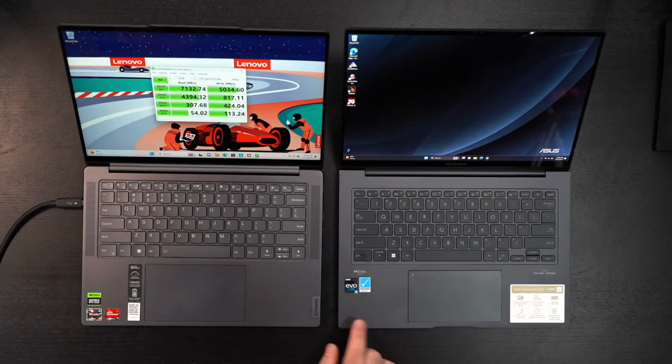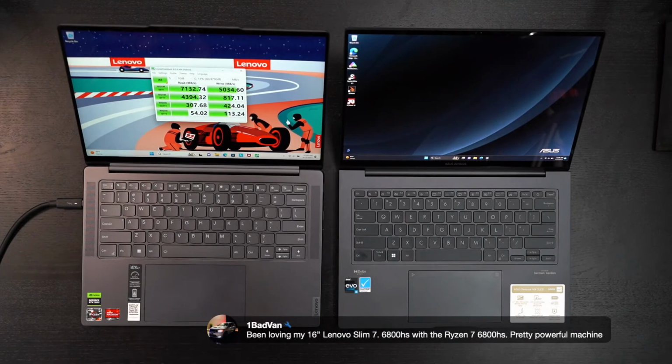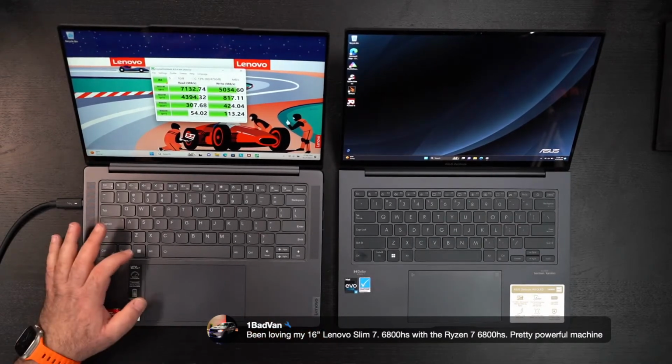So pretty nice. Okay, quite good to see One Bad Van. He's been loving his Lenovo 16-inch Slim 7 with the 6800HS with the Ryzen 7. Pretty powerful machine. Yeah, it is. We're getting good reads and writes here. Let me take a screenshot on this.